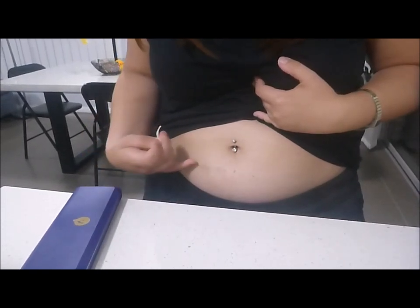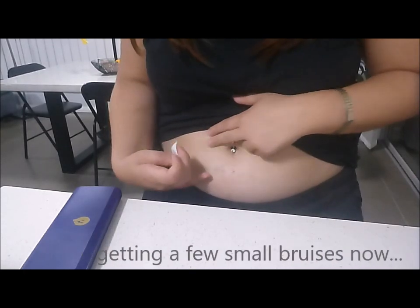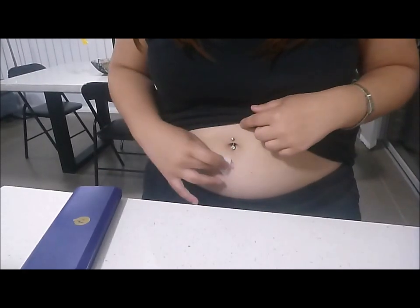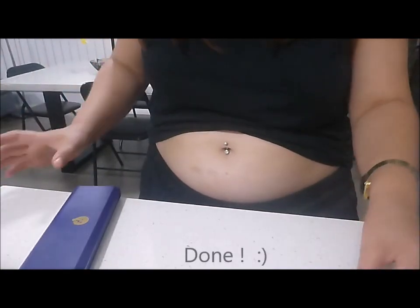1, 2, 3, 4. So that's bruising, that's bruising. That's a black one, not really. To be honest, that's hardly anything. And they don't even hurt. I think that was the most bleed-off one we had.